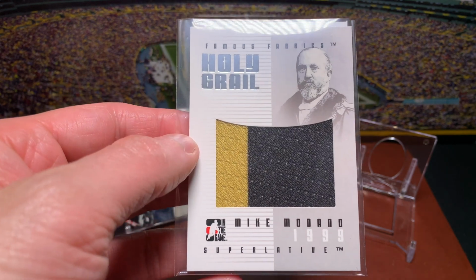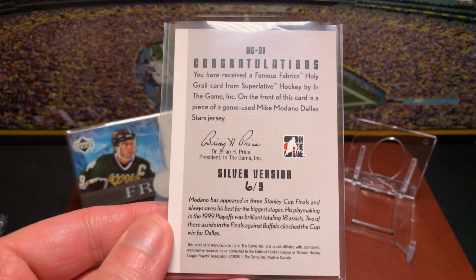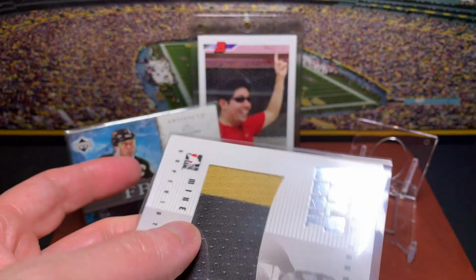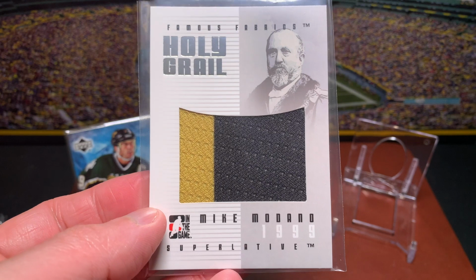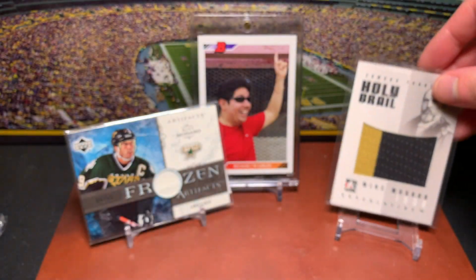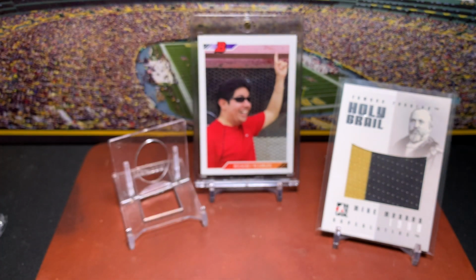But at the same time, there's no image of the player at all. It is a nice size swatch. It is 2-color and everything. And this time around In the Game did number it, which is nice, so 6 of 9. But I don't know, it just takes something away that it's a memorabilia card where the player isn't even on it. Just kind of weird. But nonetheless, another one for the collection. Kind of interesting.